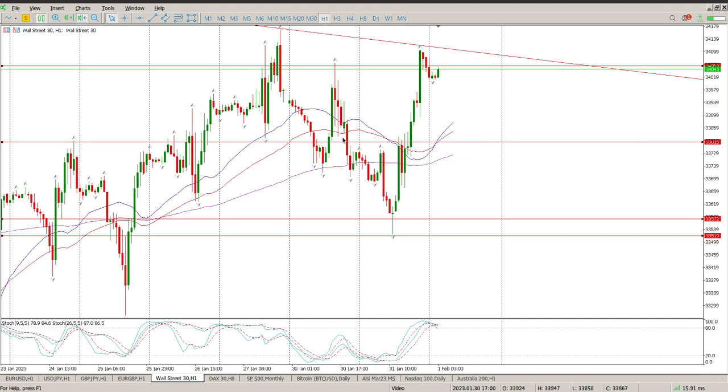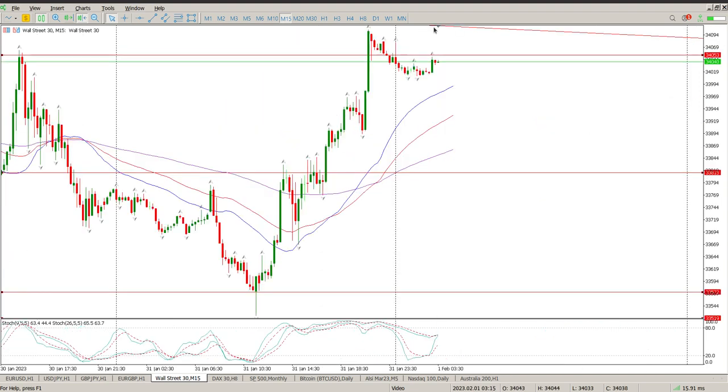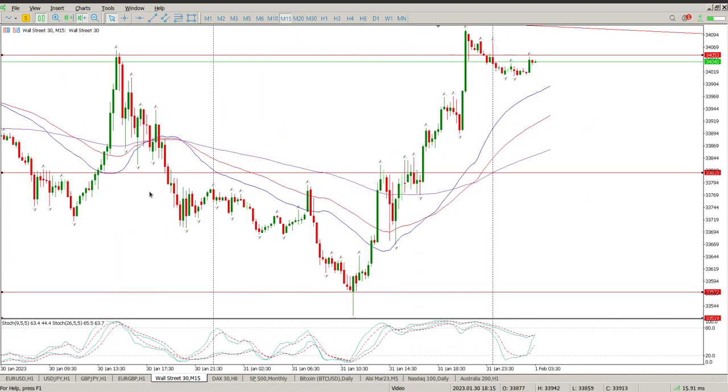So we are back above the moving averages at the moment. We are grouped to the upside, which is an indication we're getting a little bit tired, which makes sense because you do have overhead trend line resistance here. But if we just drop down to the 15 minutes, have a look here. So during the European session, continuing down until we got onto structure with the moving averages.